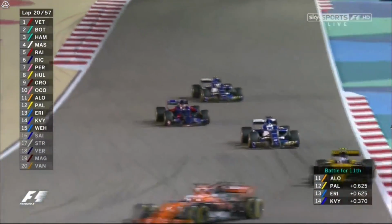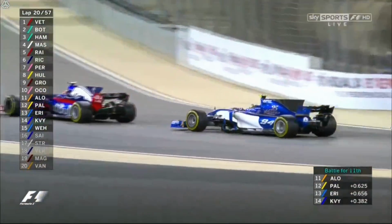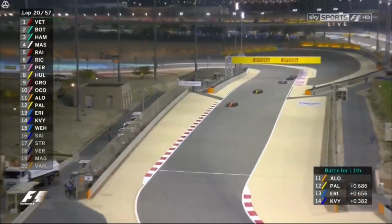Yeah, they say there's no overtaking in Formula 1 in 2017. I don't think that's quite right. When you get a mixture of tyre strategies, Paul di Resta, oh, hang on, 2 seconds.